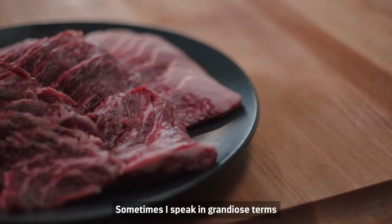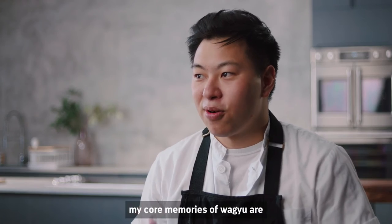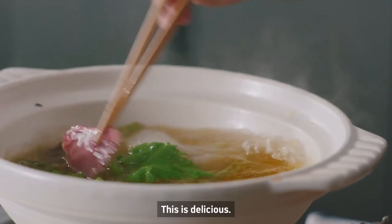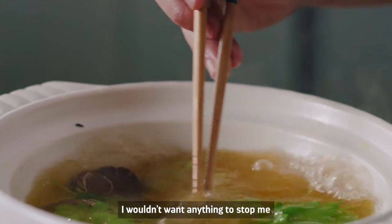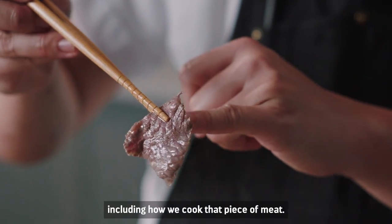Sometimes I speak in grandiose terms about history and science and all these things, but at the end of the day, my core memories of Wagyu are fun, pleasurable, joyful memories, right? You eat and you're like, oh, this is great, this is delicious. We're swishing it around shabu-shabu style. I wouldn't want anything to stop me from enjoying that deliciousness, including how we cook that piece of meat.